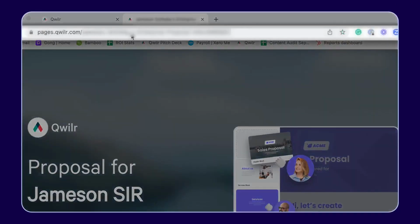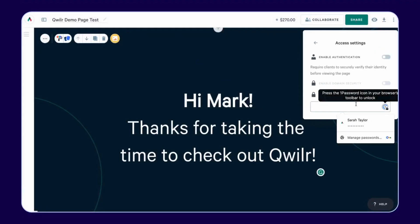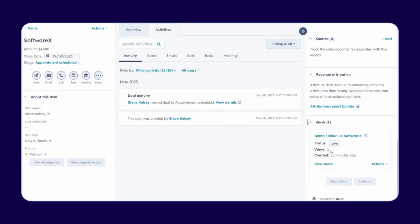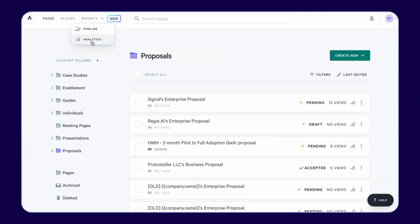It lets you also create interactive web-based proposals. Instead of sending static PDFs, you can craft dynamic documents that include videos, images, and interactive pricing tables. Qwilr also offers robust analytics tools. You can track how clients interact with your documents, seeing which sections they view, how much time they spend, and what they click on.